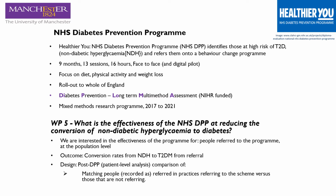The DIPLOMA program was a mixed methods research program funded by NIHR to the University of Manchester to evaluate the NHS Diabetes Prevention Program. We have about 8 work packages looking at different aspects of the program: access and equality, such as implementation of the DPP, the outcomes, and cost effectiveness.